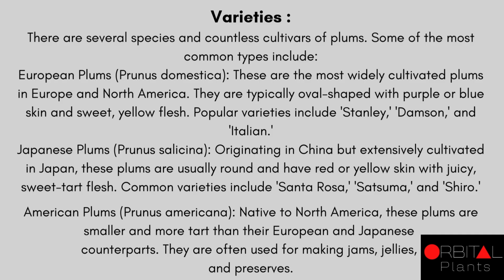Japanese plums, Prunus salicina, originating in China but extensively cultivated in Japan. These plums are usually round and have red or yellow skin with juicy, sweet-tart flesh. Common varieties include Santa Rosa, Satsuma, and Shiro. American plums, Prunus americana, native to North America. These plums are smaller and more tart than their European and Japanese counterparts. They are often used for making jams, jellies, and preserves.